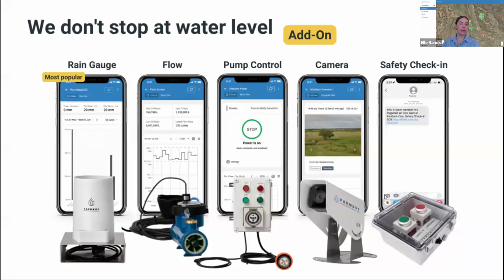We don't just stop at water level. Yes, that's what we're well known for, but we also have plenty of other options. We have a rain gauge that plugs into the Farmbot monitor. We also have flow and pressure, pump control, which we just went over, and camera safety check-in, and then two wireless devices that talk to a Farmbot monitor. We have that in the form of an Extend, which is a water level monitor, and also a wireless trough sensor.